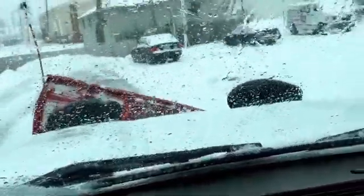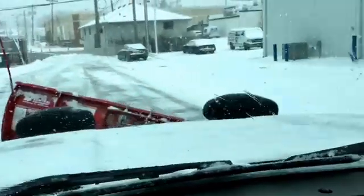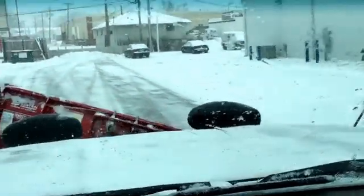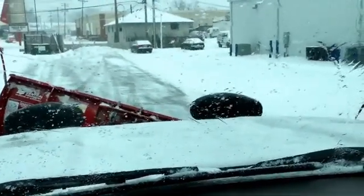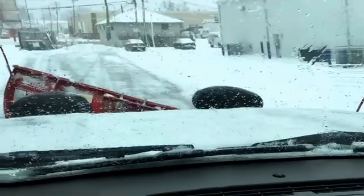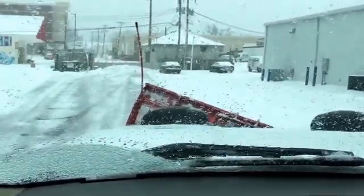I think if we keep plowing today and keep up with the storm, I don't think we'll need to call in the backhoes, because it's clearing it pretty good, and I'm going to throw some salt down on that. But this snow's just kind of started. It's 10:30 now. It's only been snowing for about 3 hours.